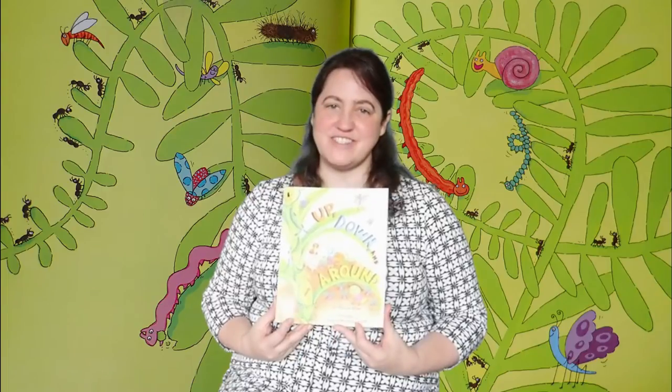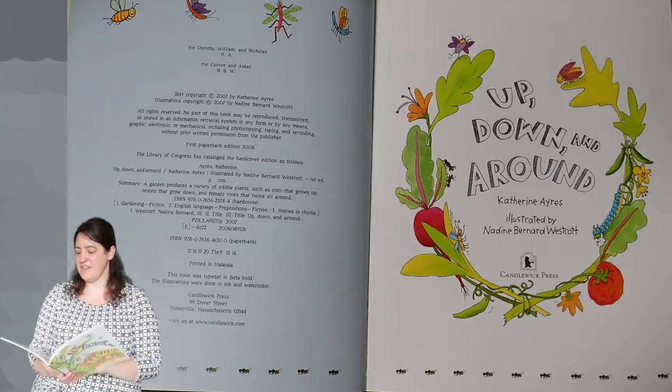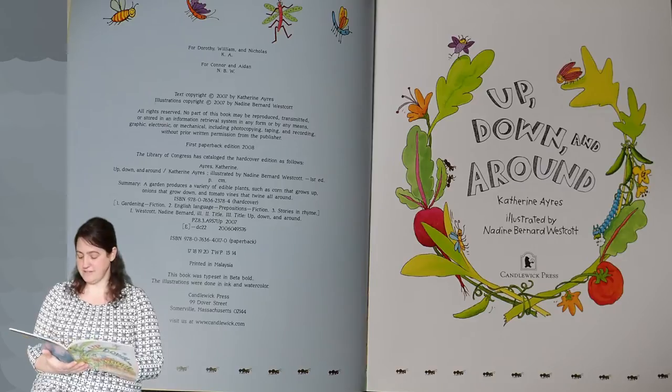This one is about things that you can grow in the garden, and it's all about how to grow them as well. The story is called Up, Down, and Around. Up, Down, and Around. Let's see. Up, Down, and Around by Katherine Ayres, illustrated by Nadine Bernard Westcott.